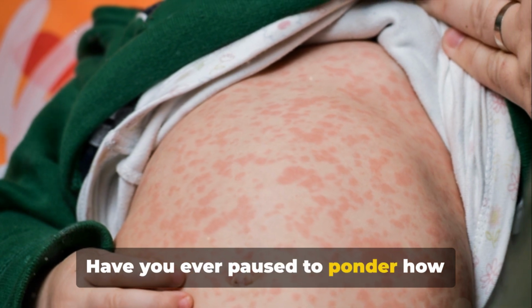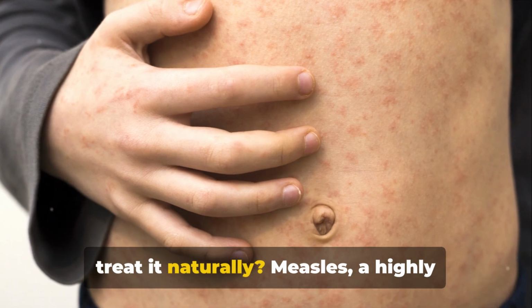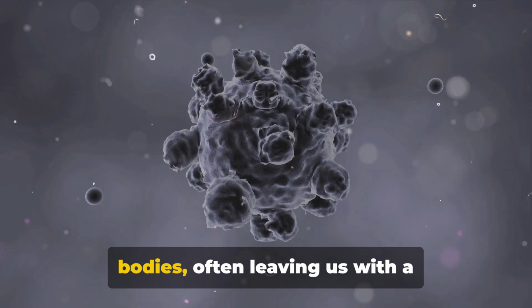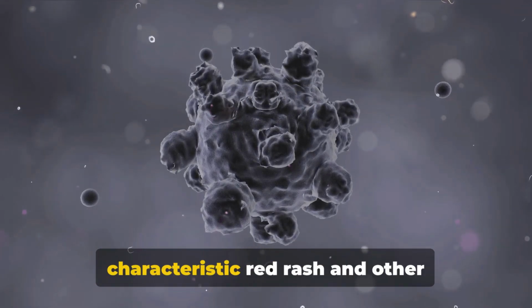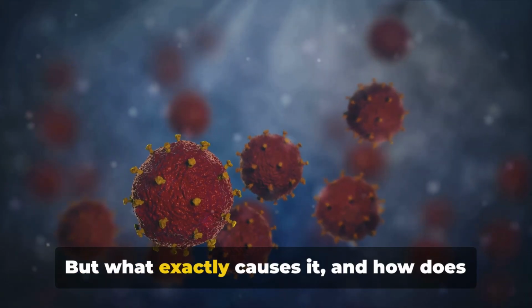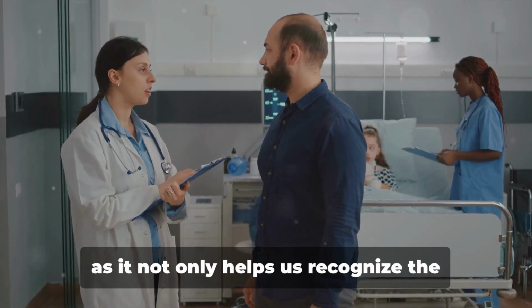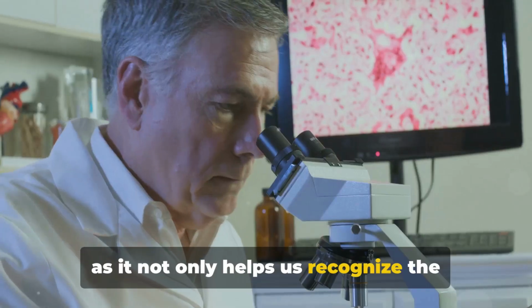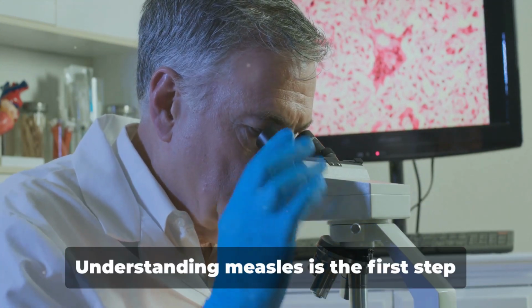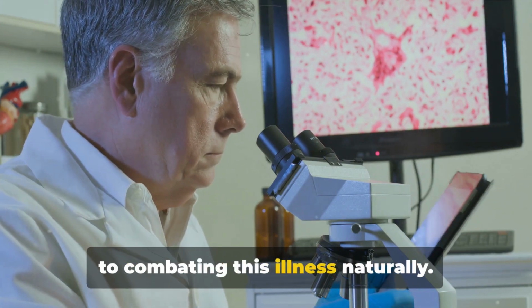Have you ever paused to ponder how measles affects our body and how we could treat it naturally? Measles, a highly contagious viral disease, invades our bodies, often leaving us with a characteristic red rash and other discomforting symptoms. But what exactly causes it, and how does it spread? Knowing these facts is crucial, as it not only helps us recognize the disease, but also forms the foundation for its natural treatment. Understanding measles is the first step to combating this illness naturally.